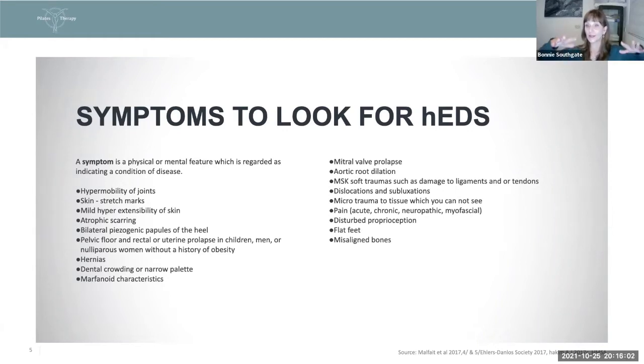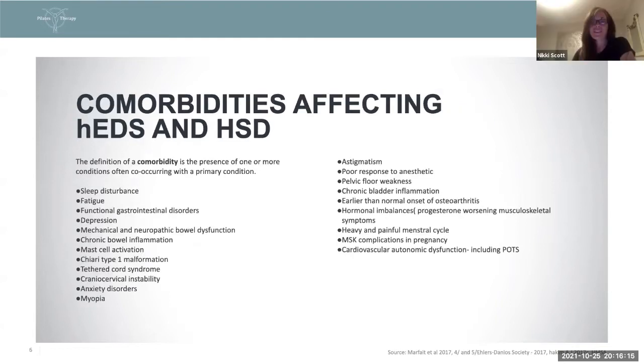Flat feet, because the ligaments don't hold the insteps up. They might look like they have an instep when they're not weight bearing, but the minute they stand up, it flattens out. And then misaligned bones, because the ligaments don't hold things where they should. Very interesting. Comorbidities are not part of the criteria, and not everyone will have them, but they are seen quite regularly with the condition. So sleep disturbance, and a lot of the time that'll be because of pain and fatigue.